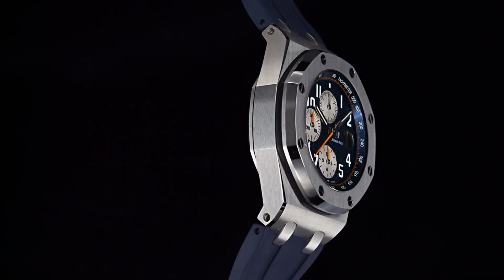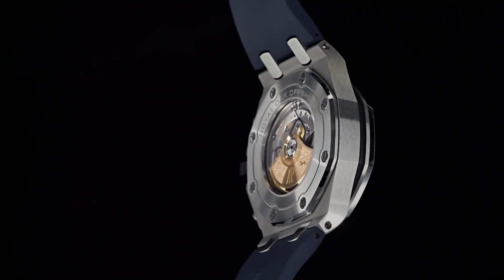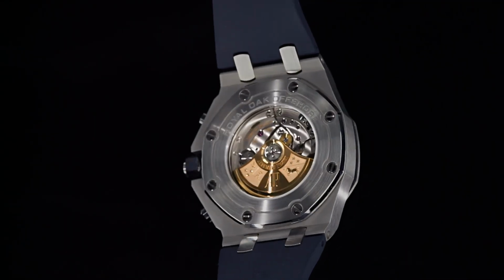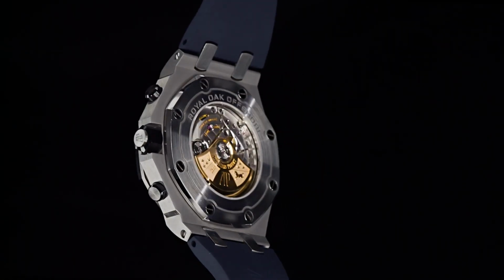Number 5. Royal Oak Offshore Chronograph. Thunder rolls across the wrist in the form of the Royal Oak Offshore Chronograph, a 44mm titan of stainless steel, towering at 14.8mm with the unapologetic bulk of a gladiator's gauntlet.